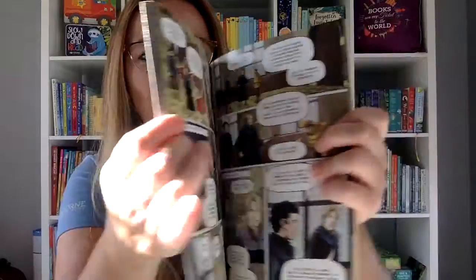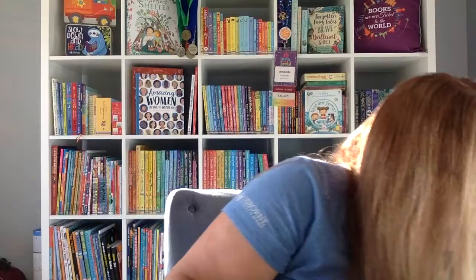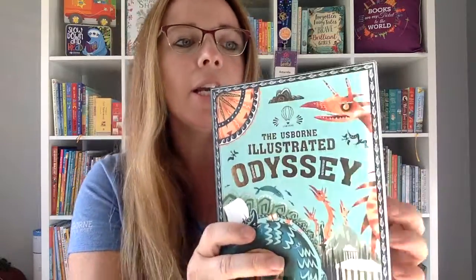For your older and reluctant readers, I definitely recommend our graphic legends and graphic novels. This is just one example. We have several works by Shakespeare as well as other classic literature in this really cool high quality graphic novel format. Also for your older readers and to make for great read-alouds for younger children, I love our Illustrated Classic series. I love that I can show my children the Odyssey in an illustrated way. It's high-quality literature that, again, is great for both younger readers and older readers.